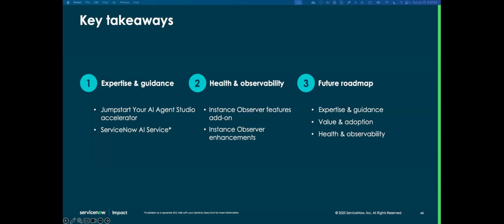Great. Thank you so much, Matt, and thank you as well, Don. I just want to make it clear again that what Don and Matt just showed is not available yet in Impact, but it is on the future roadmap for it, which is what we covered at Knowledge last month and wanted to recap here if you missed the event.